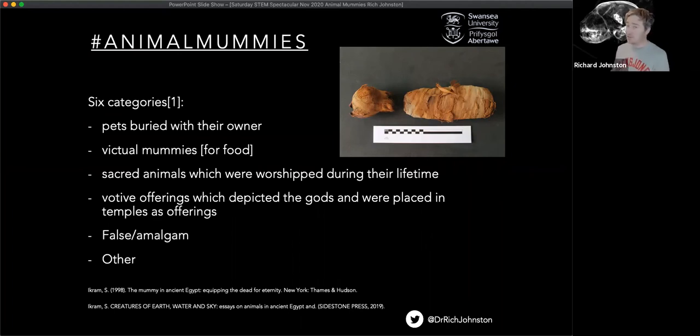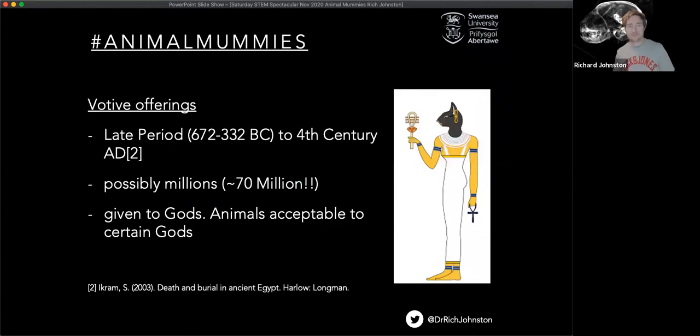Others were false or amalgams. So that would be potentially you have a mummified package, but nothing in there, or bits of bone from something else. So not necessarily false, but they weren't what they were represented to be. And then a 6th category of other. But we're going to focus on votive offerings, these offerings to the gods. So these were produced in the late period, so over 2000 years ago.